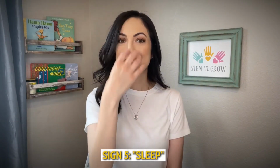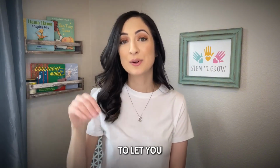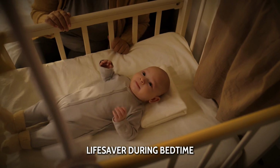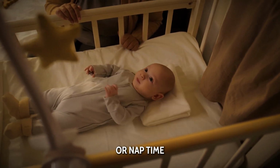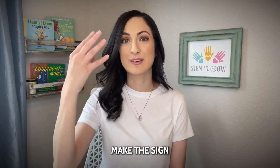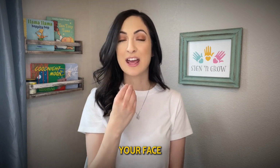Sign 5. Sleep. The sign for sleep is a wonderful tool for your baby to let you know when they're tired and ready for bed. This sign can be a real lifesaver during bedtime or nap time, helping you understand your baby's sleep cues more clearly. To make the sign for sleep, simply extend your fingers and bring your hand up to your face.